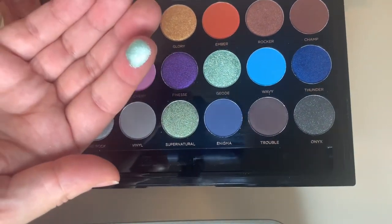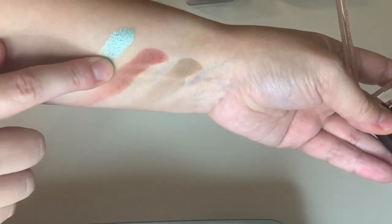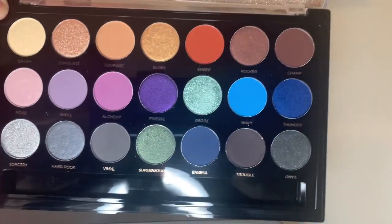Look at that. I literally swiped my finger into it like 2 or 3 times. I didn't want to swatch all of them. Oh my God. Look at that. Oh, okay. Yep. I'm excited for this one.